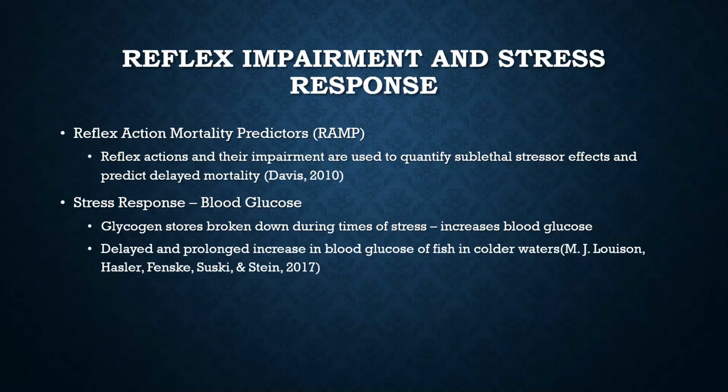Also, with stress response, a lot of times you're looking at blood glucose. The reason why blood glucose is a good marker of stress response is that during times of stress, glycogen stores of the fish are broken down, and this increases the blood glucose. The increased blood glucose serves as an energy source for the fish to help combat the stressor. Previous studies of physiological stress response in ice-angled fish have shown that the blood glucose response is delayed and prolonged in fish caught in colder waters compared to fish caught in warmer waters.